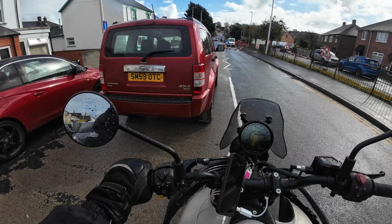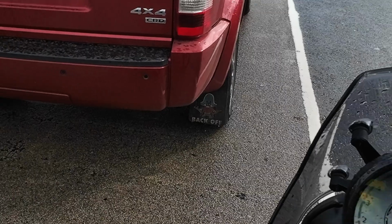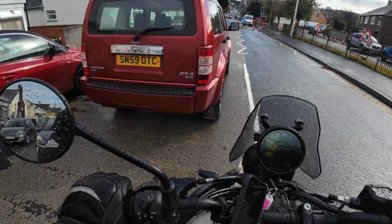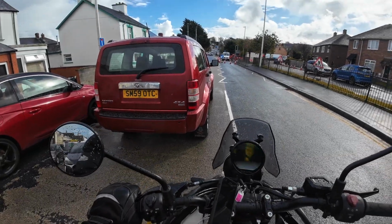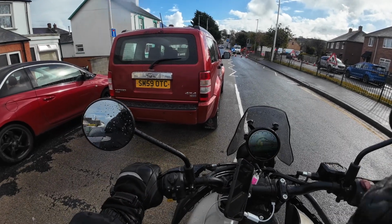Real quick one, just as we're sat here for the lights. I love this guy's mud flaps. I don't know if you can see them, I'll zoom into them, but they're just great. Anyway, that was it. Just a quick hello from me, checking out these mud flaps.